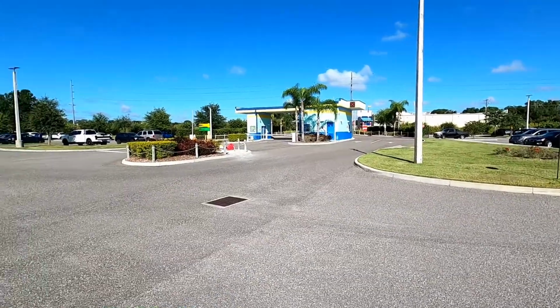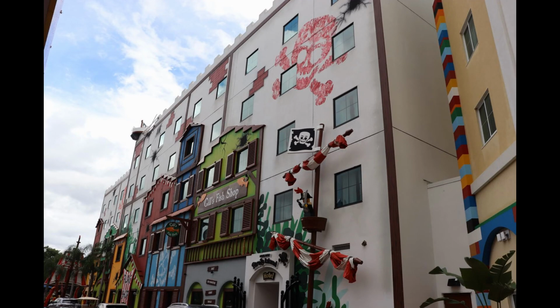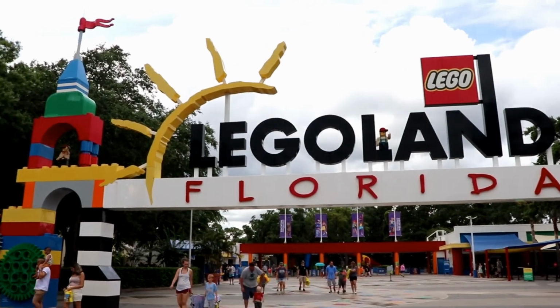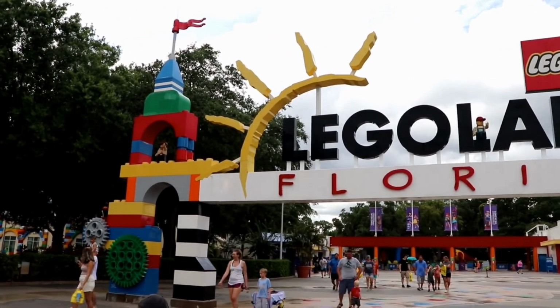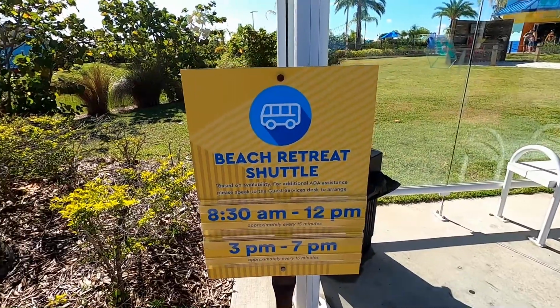The Legoland Beach Retreat is located across the street from Legoland, so it's not as close as the Legoland Hotel, which is right next to the Legoland theme park. They have a shuttle that will take you to the theme park. The pickup location is located at the entrance to the resort.